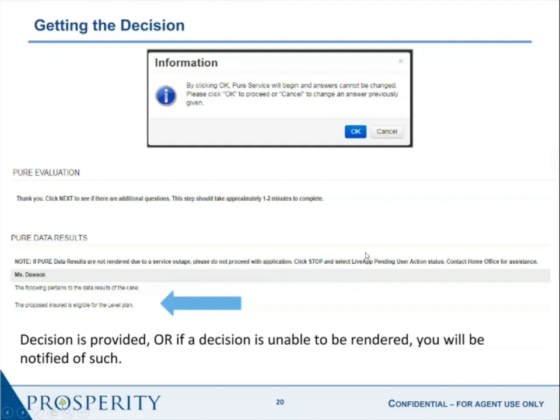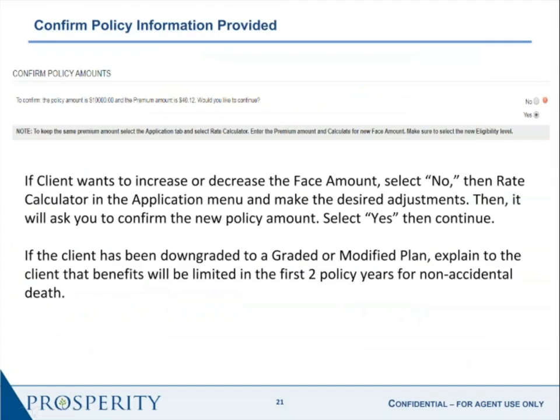So like I said, that's pretty rare, but from time to time you might see that happen. So just give it a couple minutes and then try it again. But hopefully you will get your level decision. It's going to ask you to confirm the face amount and the premium amount. So just double check and make sure that's exactly what you were expecting.